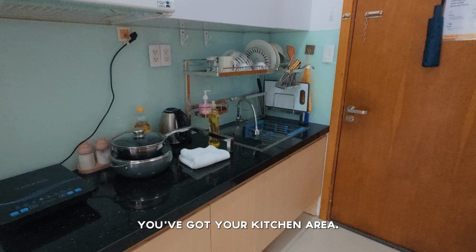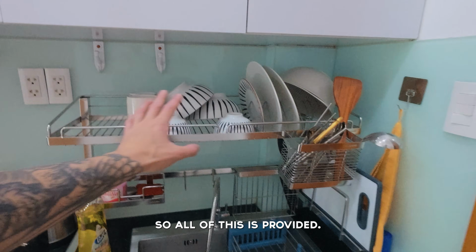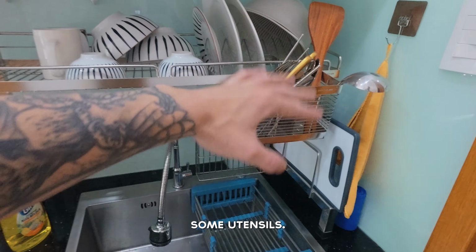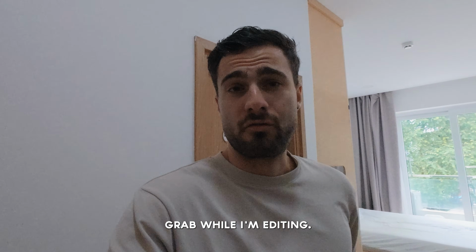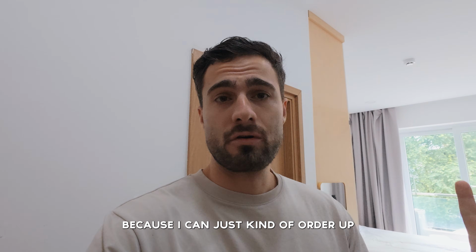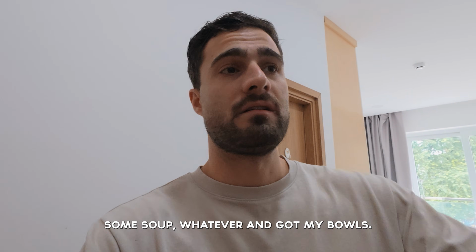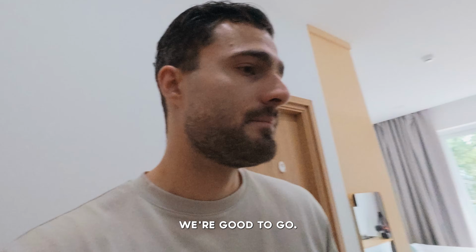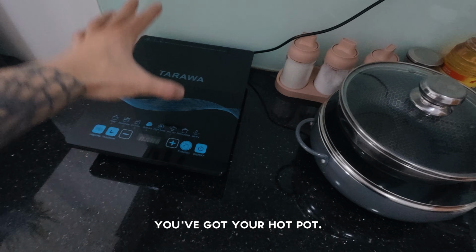Over here you've got your kitchen area. So all of this is provided. We've got a bunch of different dishes, some utensils. I've been living off Grab while I'm editing, and this is great because I can just order up some soup, whatever, and got my bowls. Can just transfer everything nicely. We're good to go.